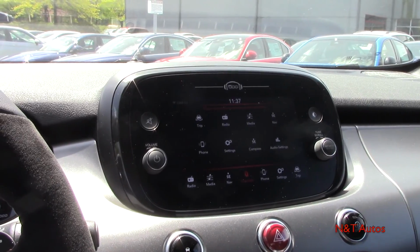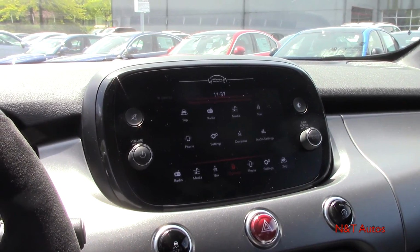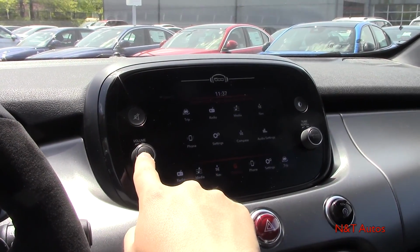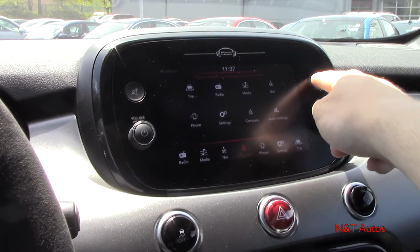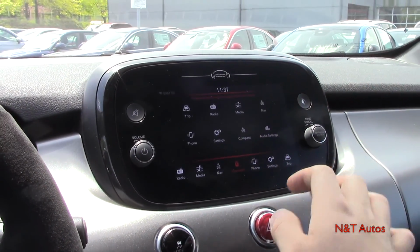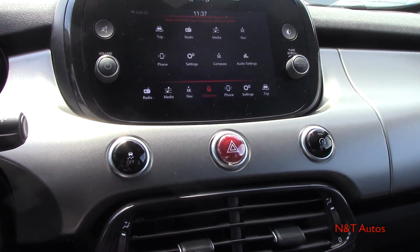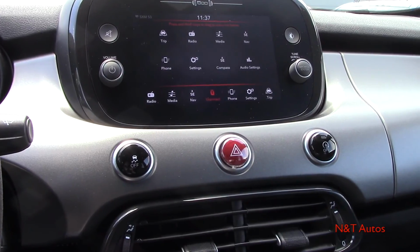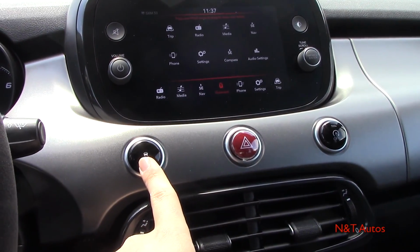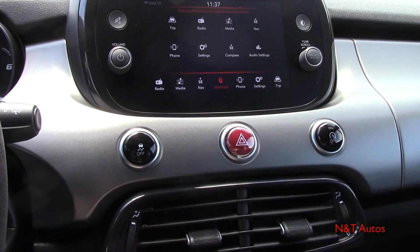Not a whole lot you can get yourself involved in, but a very nice, simple screen that has all the basics that you need. You have a quick mute button over here, your volume knob and your tune knob, and also a brightness button here, which also turns the screen on and off. Right down below the screen we have 3 circular buttons, which look pretty neat if you ask me. We've got the traction control off button, the auto start stop off button, as well as your 4-way hazards.